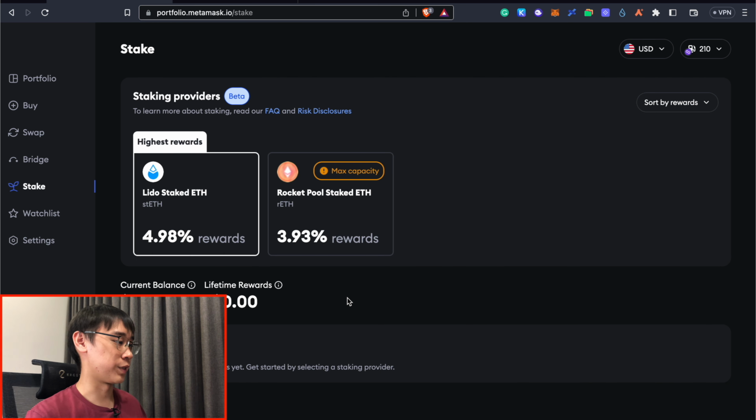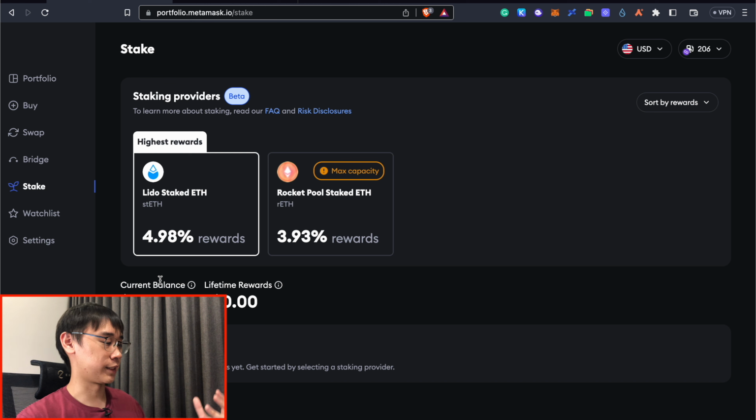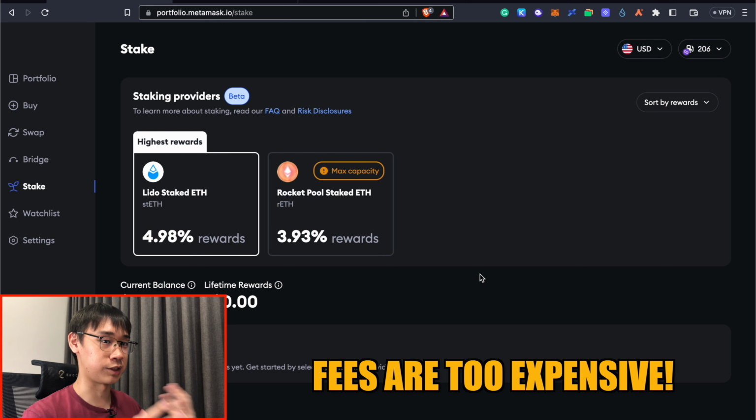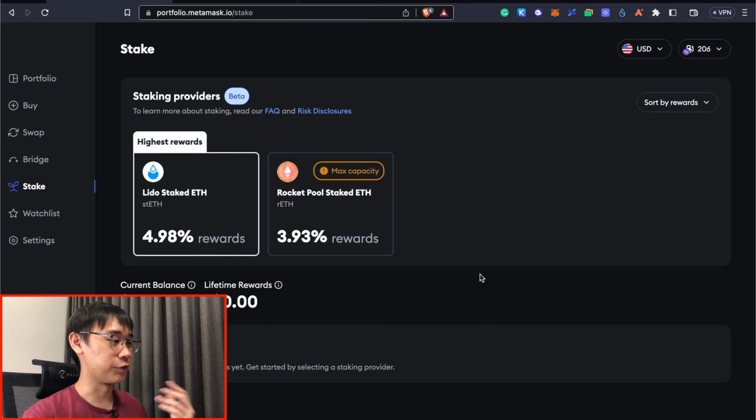Another possible way that you can qualify for this airdrop is by staking your Ethereum through the staking feature. Right now, MetaMask only supports staking Ethereum on either Lido or Rocket Pool. And again, the bad news is that this is only on the Ethereum mainnet, so the gas fees will be high as well. The fees are just too expensive for staking Ethereum, so I won't be using this feature, and hopefully this is not one of the more important criteria to qualify for the airdrop.